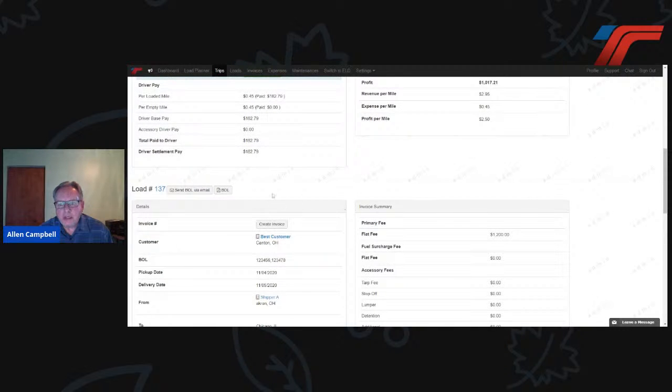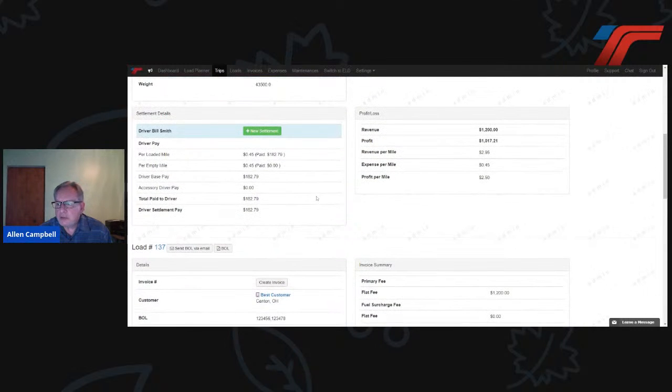When you get the bill of lading, you can update it. You can scan it in if you have it in your office, or if the driver has the ELD, he can just take a picture of it with his ELD and it'll upload right into the system for you. If you had the bill of lading attached, it would just show up right here, so you would know it's right here ready to go.